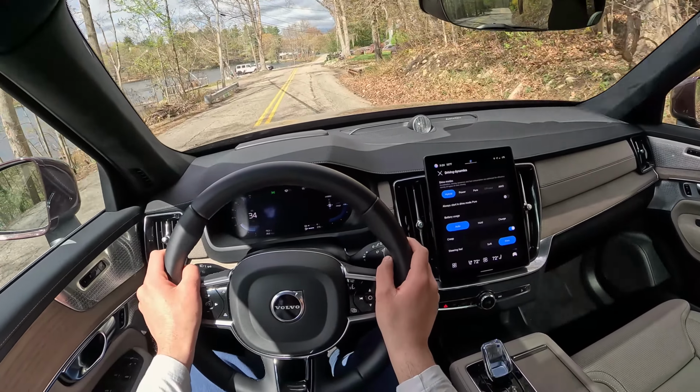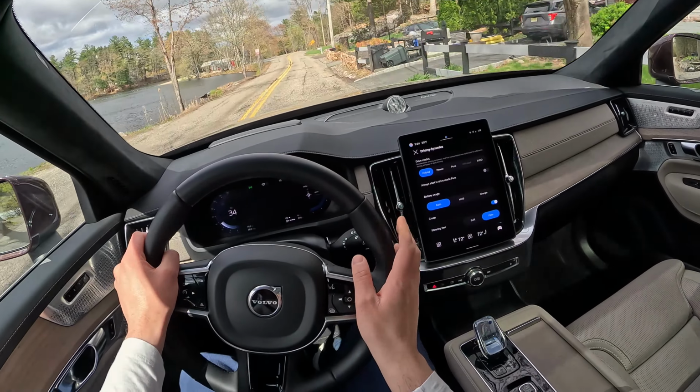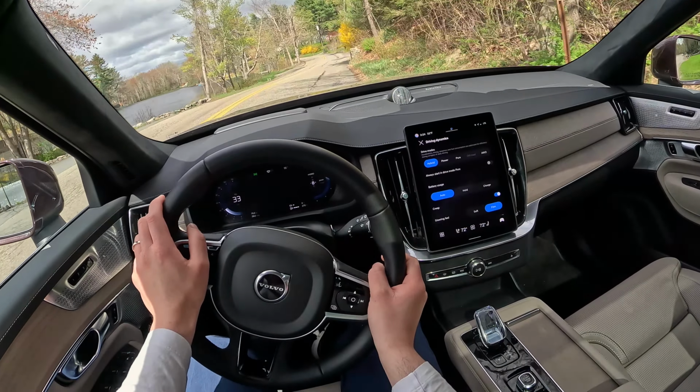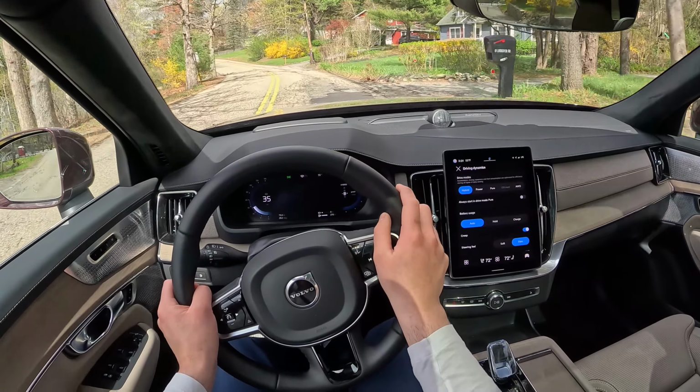We have an amazing Bowers & Wilkins sound system, and you can just eat up miles and go on long journeys feeling relaxed. Also, the seats are fantastic. That's your typical Volvo. You can do hours and hours sitting in them and you'll not feel fatigued whatsoever.